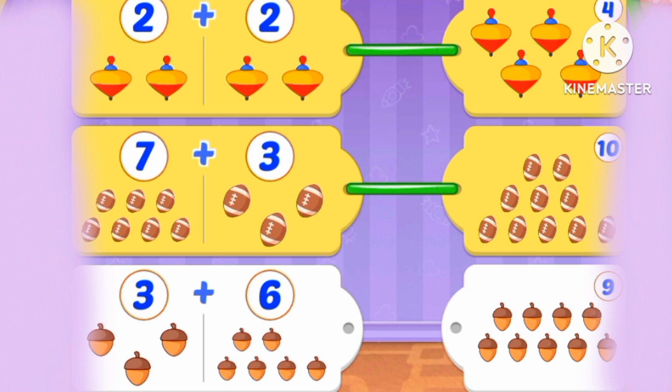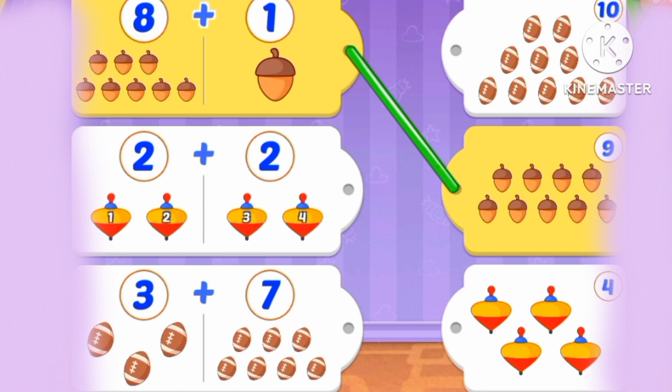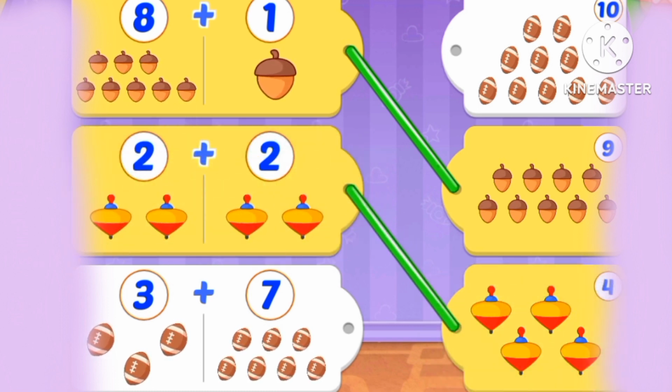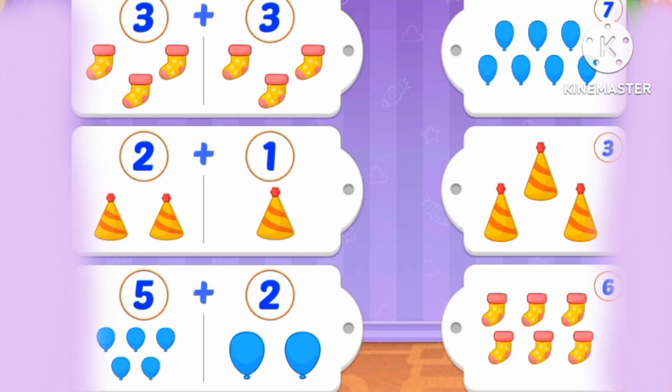What's 3 plus 6? 3, 4, 5, 6, 7, 8, 9. 9. Great job. How about 8 plus 1? 8, 9. 9. 2 plus 2. 1, 2, 3, 4. 4. 3 plus 7 is 3, 4, 5, 6, 7, 8, 9, 10. 10. 3 plus 7 is 10.